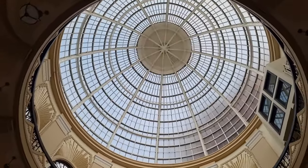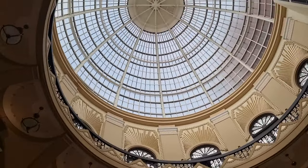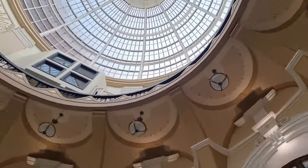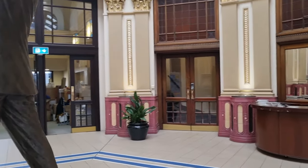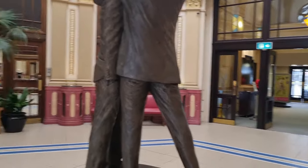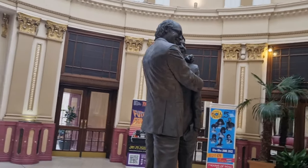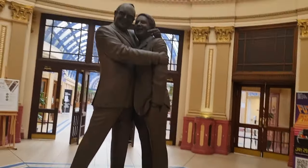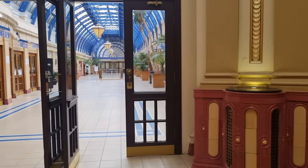So first I'm just going to show you this ceiling, because I just think it is absolutely stunning. And then just the general entrance hall here where everything's being set up. And then Morecambe and Wise. There we go. So, right, let's go through into the floral hall.